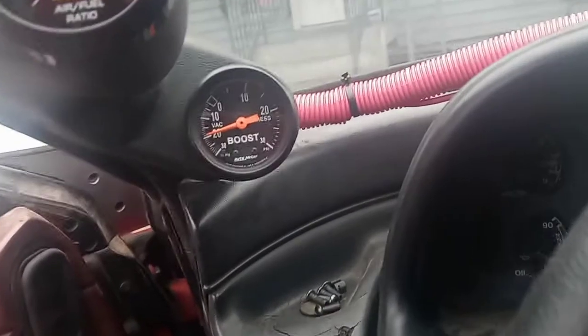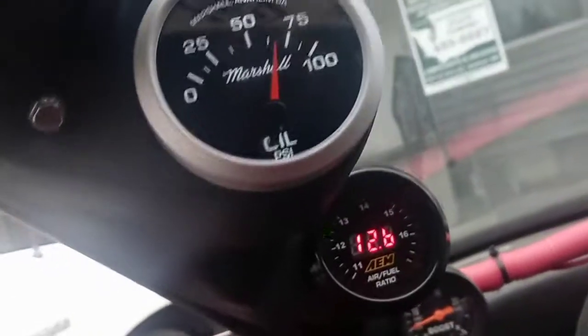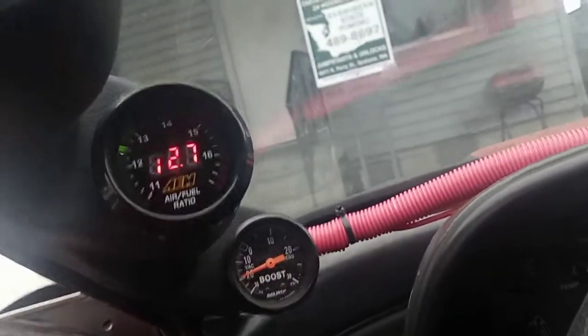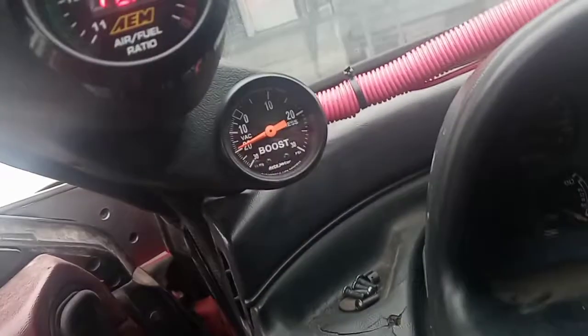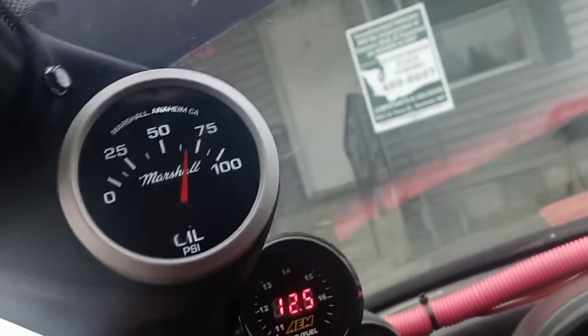I really don't care. Best deals I can get. Bought that used, and then put a new sensor in it, and bought that new, and paid about the same for all three of them. Paid like 40 bucks for that, 75 bucks for that, 70 bucks for that, 65 bucks for this one. All of them are electronic except for obviously the boost, which is mechanical, it's got a vacuum line to it. But yeah, these are both electronic.